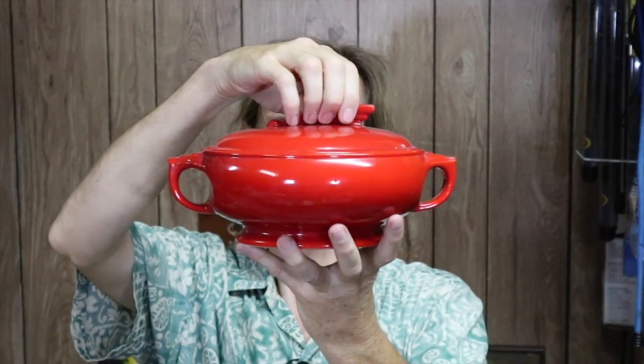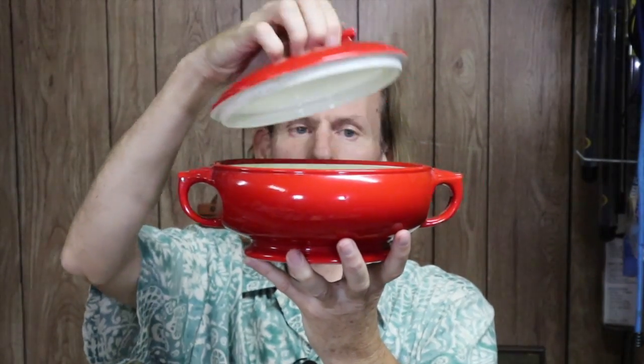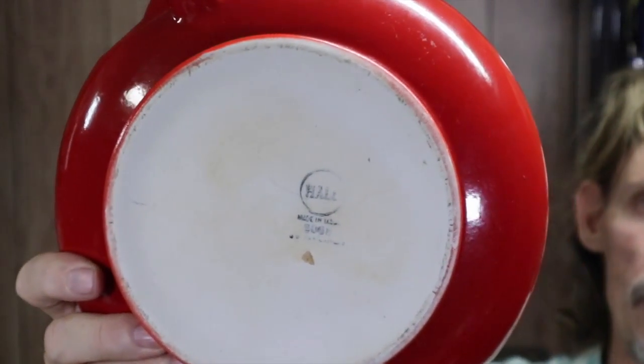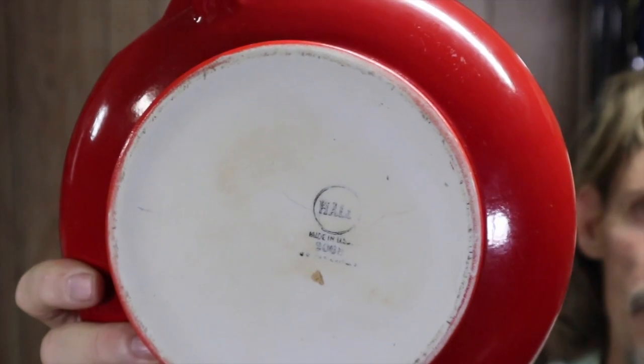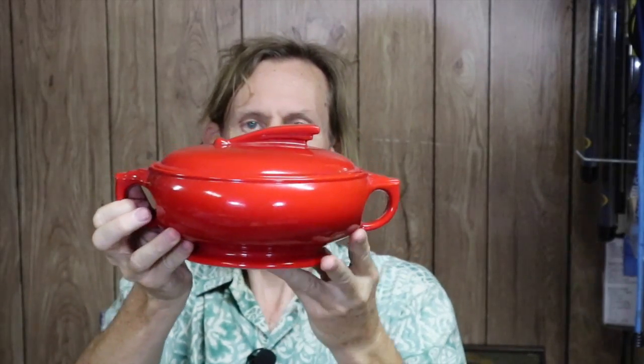I don't collect deco anymore for myself like I used to, and so that's the reason I think we'll share it with someone else. But this is Hall's china, and it's Hall china, but you will see on the bottom of it that this one has the round Hall mark that was used up until about 1969, but these pieces were all made in the late 30s. And sometimes they say Hall's quality china on them as well. It is a beautiful color. This is called Chinese red.